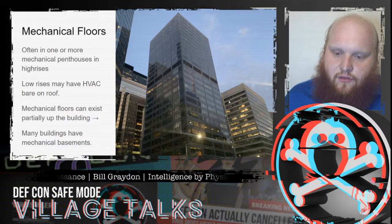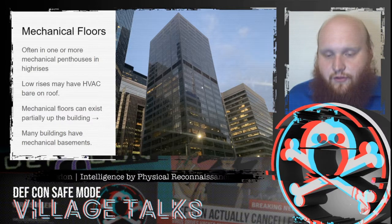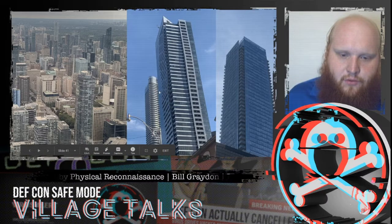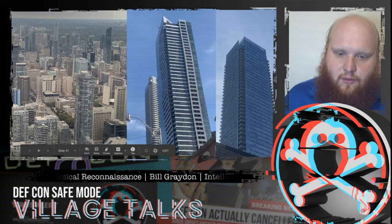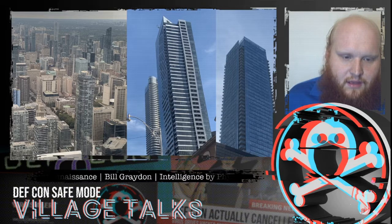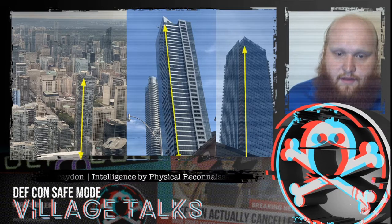If we see the top level of fenestration is well below the roof level, that indicates that there's a mechanical penthouse at the top, and there's also often mechanical basements or partial basements that are going to house that equipment. So in this particular case, we see a number of mechanical penthouses well concealed within the architecture of the building. And in this case, we see floors where the fenestration doesn't extend all the way up to the roof, and that indicates that that's what's going on there.